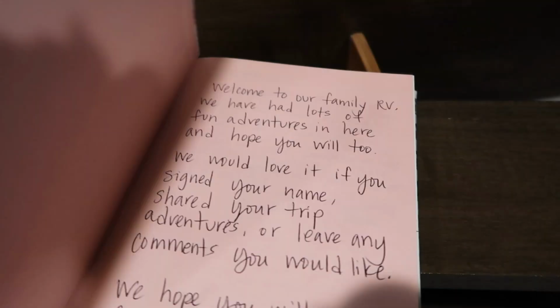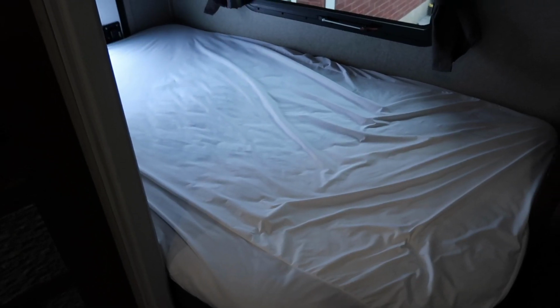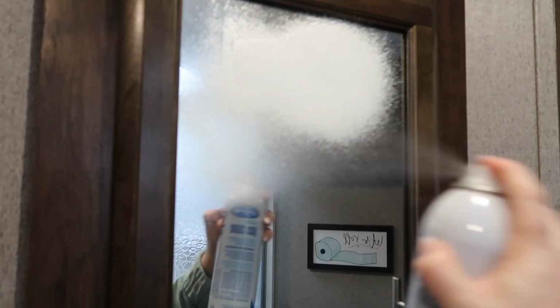And look, here's the trailer when we rented it in 2020. Isn't that fun? Here's one bed that two boys will be able to fit on. One person will be able to sleep up here, and then we'll put one person to sleep here. And to be honest, what we did last time is we had two and two, and it was totally fine. All right, tour's over. I have some cleaning to do.